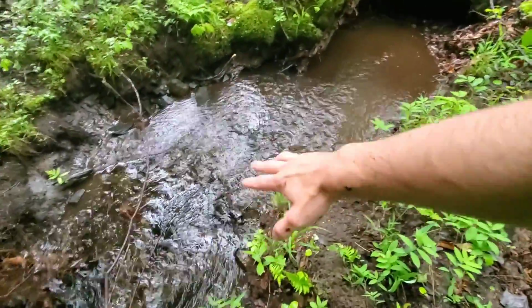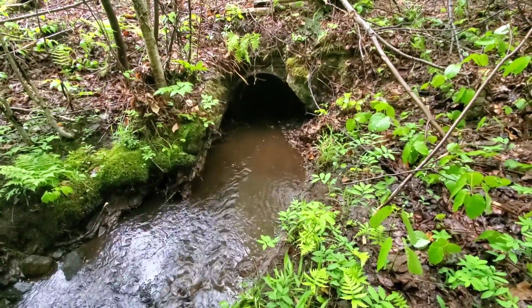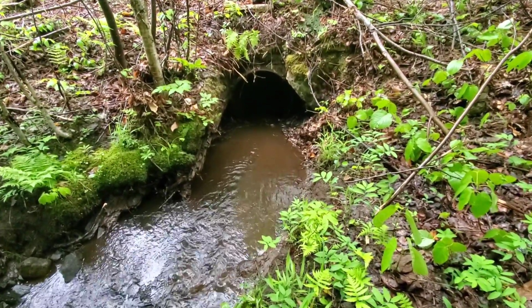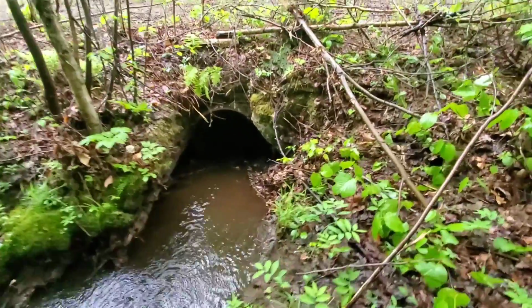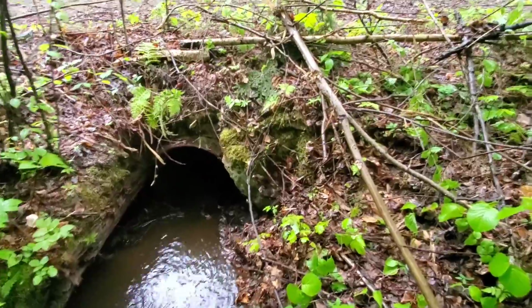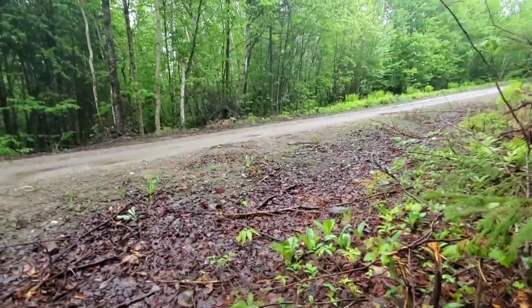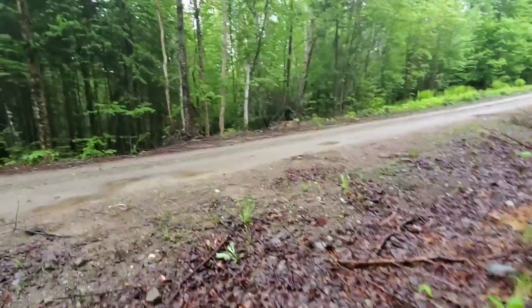And now, like any dam, it's going to build sediment. Within a few minutes, the sediment will be gone. That's it. All clear. And that's a kind of unusual sized culvert. It doesn't look standard. It's like 2.5 feet.